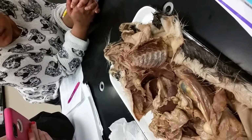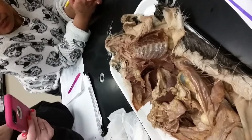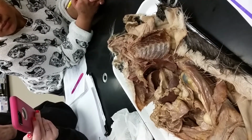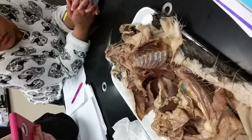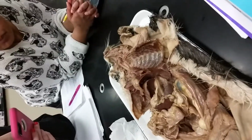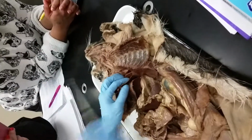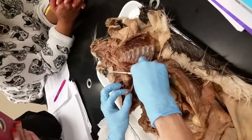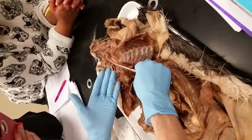So if I were to put a hole right here, I wouldn't hit anything vital, but I would open up that cavity. It would no longer be a sealed cavity, and you would suffocate because you would not be able to change pressure. You've got to stuff something in the hole. Having said that, clearly if this diaphragm is moving up and down, there has to be some nerve connection to it to get it to move.